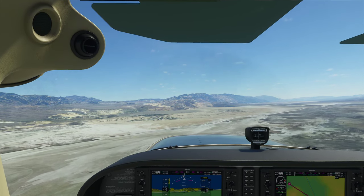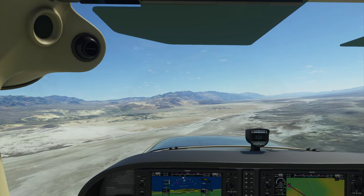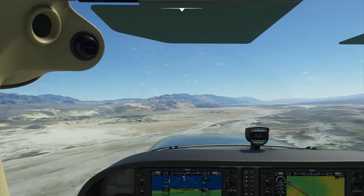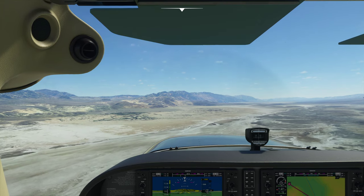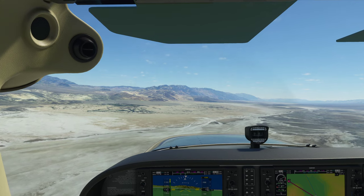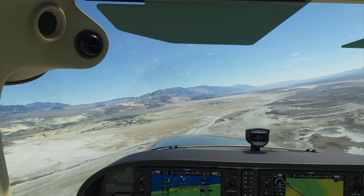Outside air temperature is only 13 degrees Celsius at the moment. Okay, there's the runway right here. So we'll do a bit of a messy 45 degree entry into a downwind, and then turn base, and then final.